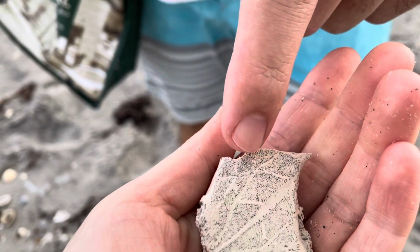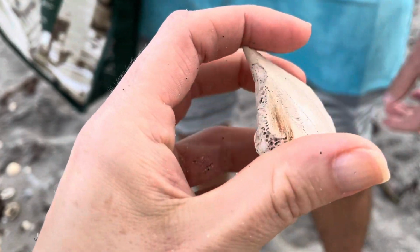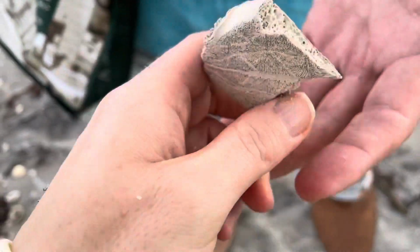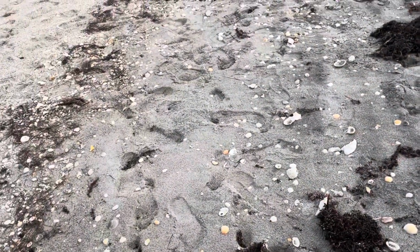That doesn't look like a leaf. Pretty sure it's just a sand dollar. I thought that looked like a leaf, like an imprint of a leaf. It does look like it. Keep it.